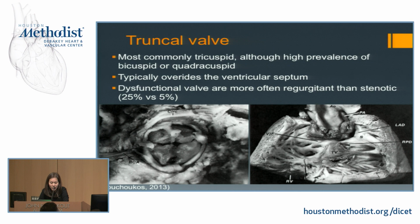It's most commonly a tricuspid valve, although there is a higher prevalence of bicuspid or quadricuspid valves as compared to normal semilunar valves. They are more often dysplastic. There could be nodules. They're usually dysplastic, thickened, and have more degree of dysfunction than normal semilunar valves, most often regurgitant than stenotic.